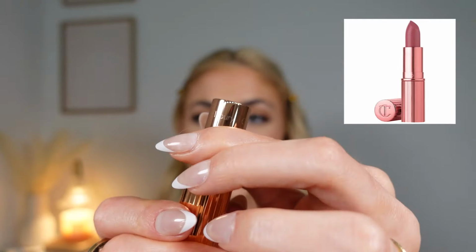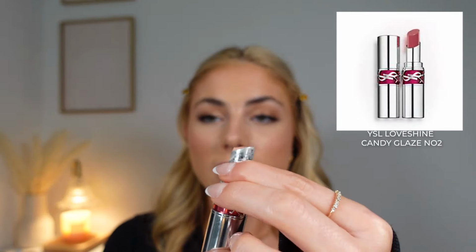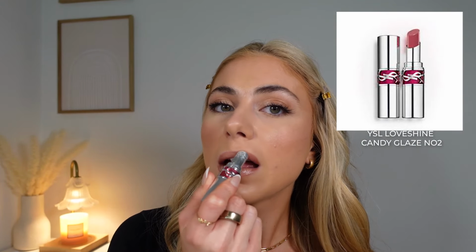Next is the Charlotte Tilbury lipstick in Kim KW, which looks pretty nude here, but on the lips looks a little bit more pink. And then to top that off, she uses the YSL Candy Glaze in 02. I love YSL Candy Glaze, but if you don't want to splurge, I think that regular gloss will probably give you a similar look, or just whatever clear gloss you have, because this is pretty clear, but I will say this keeps the lips very hydrated.